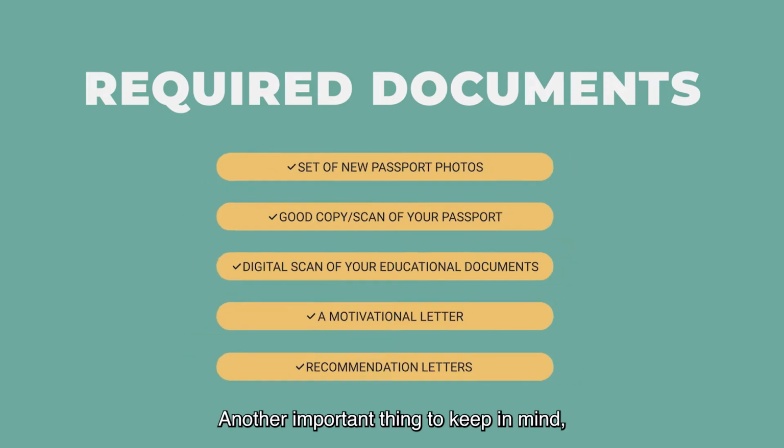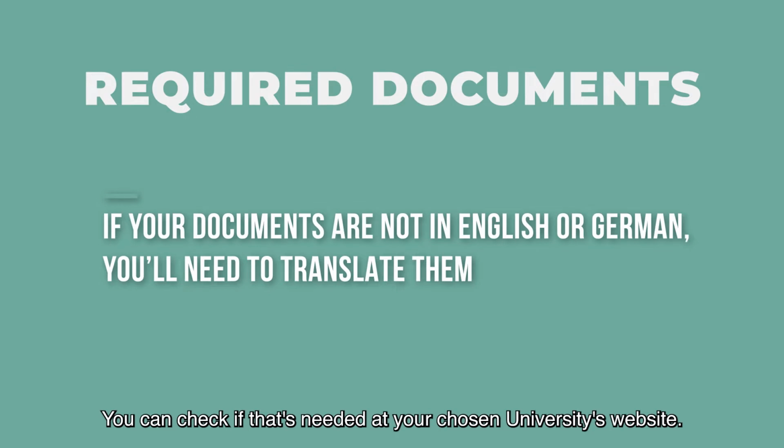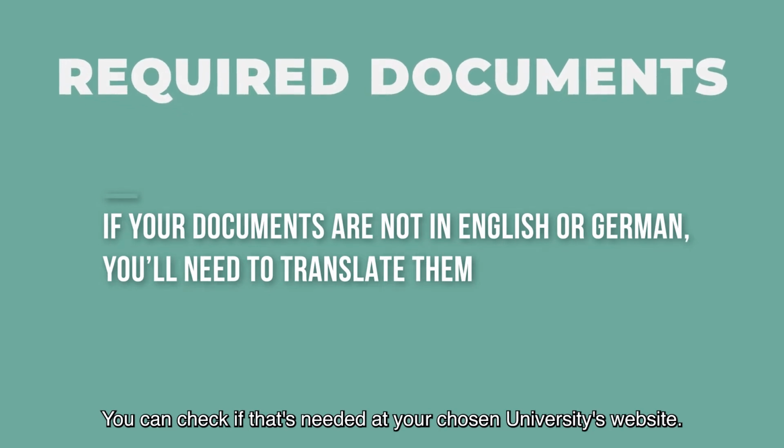Another important thing to keep in mind is that if your documents are not in English or German, you'll probably need to translate them. You can check if that's needed on your chosen university's website.